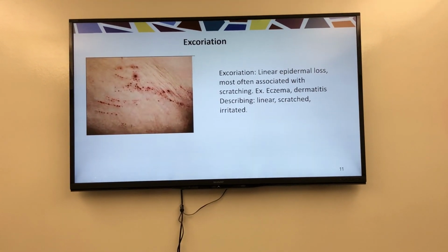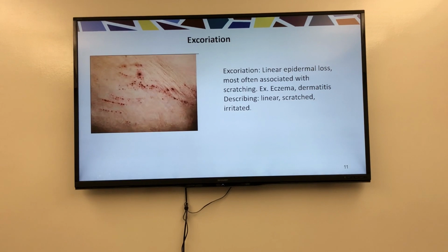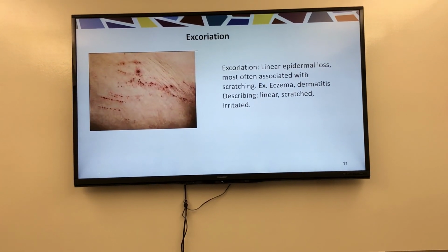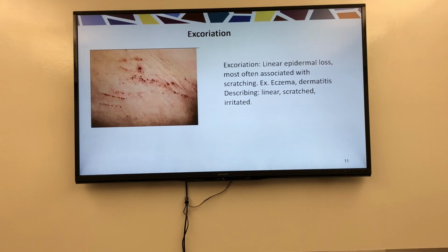Excoriation, this is often used interchangeably with denuded, but it is very different. This is loss of epidermis, like from scratching, like it's in lines. And generally people who have that denuded skin, especially under folds or something like that, also have excoriation because they do scratch.